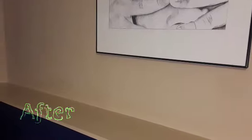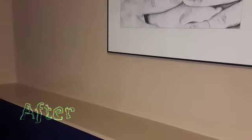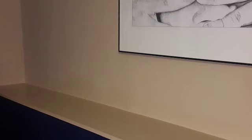So once we got it all cleared off, I am so happy with how it looks, how much space it feels like it gives the room. It just is so pleasing to the eye.